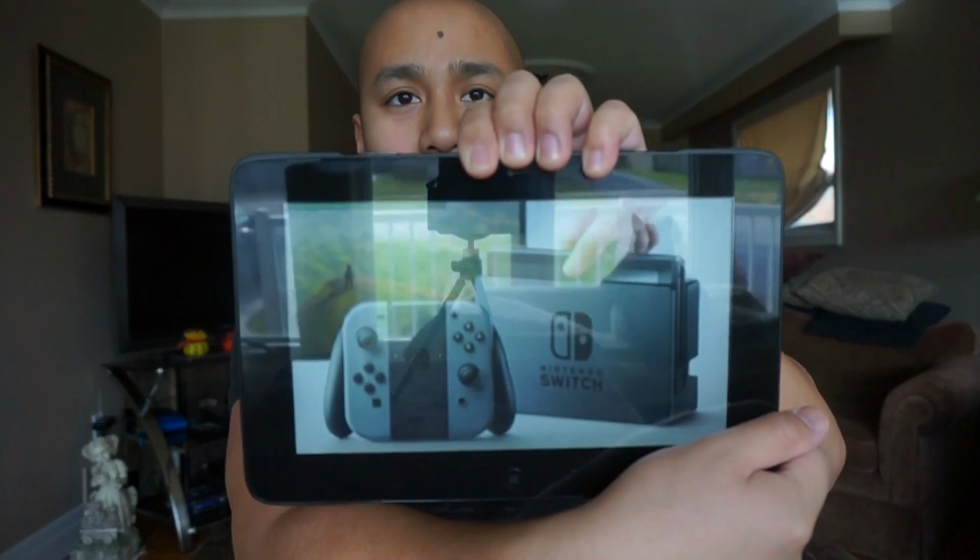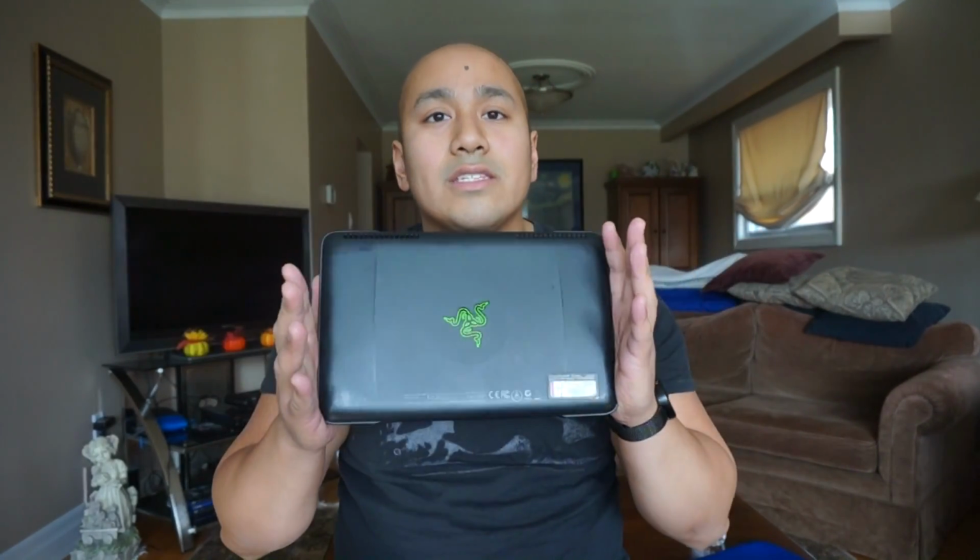What I was trying to think of is something in a tablet form that's playing full-fledged games that will be similar to the Switch. So the closest thing that I could think of and that we have is the Razer Edge. This is a 10-inch tablet from Razer running full Windows. That's actually just a Switch there, but that's okay. It's a full Windows tablet that has a dedicated graphics card in a form factor like this. This is probably the closest thing we have to a Switch right now until it comes out in March 2017. So let me tell you a little bit about the Razer Edge.